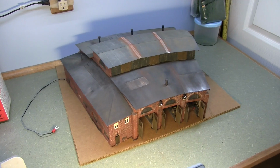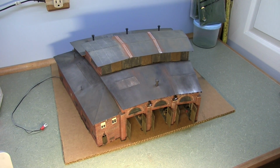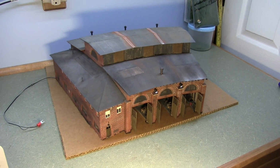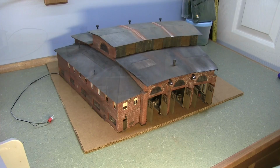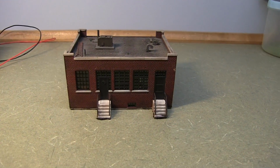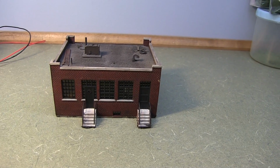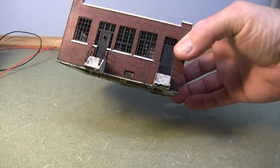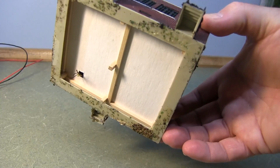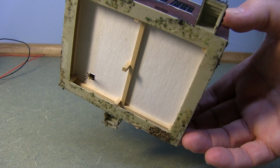Anyway, that's just a sample of how we like to do our structures, and what we're going to strive for on the new structures, either kit built, kit bashed, or scratch built on the new layout. Yeah, here's another little kit. This is just a Walthers Cornerstone kit. I think it's their office building. I worked on that a little bit, and you can see I did interior detail it, although when I took it off the layout, I had to cut the wires a little bit close, so I'm going to have to work on that if I'm going to use it.